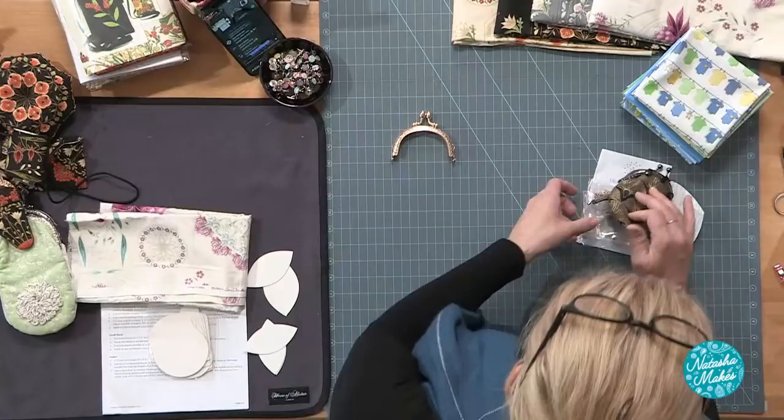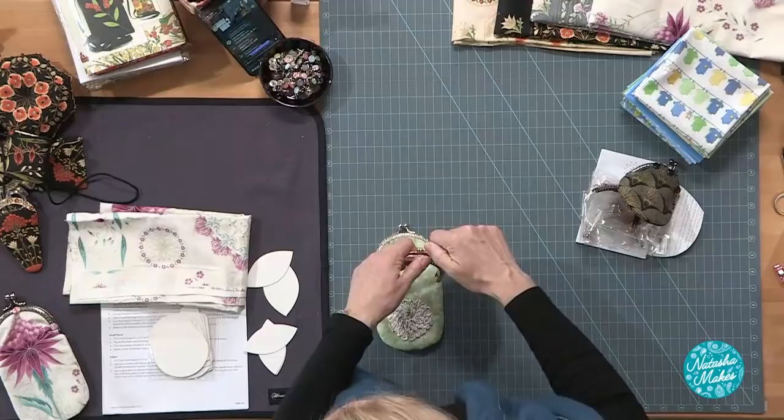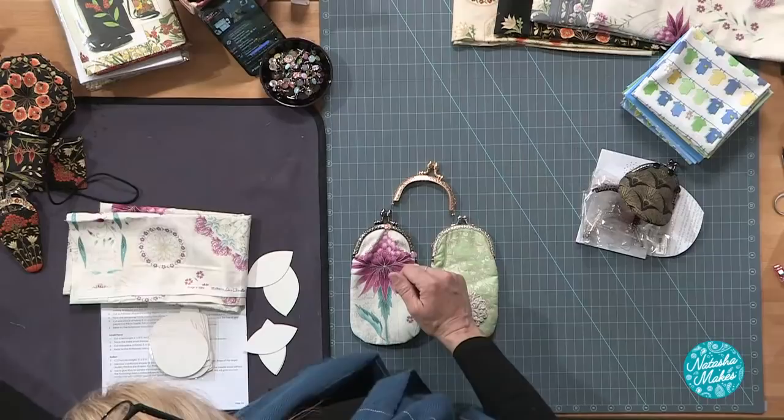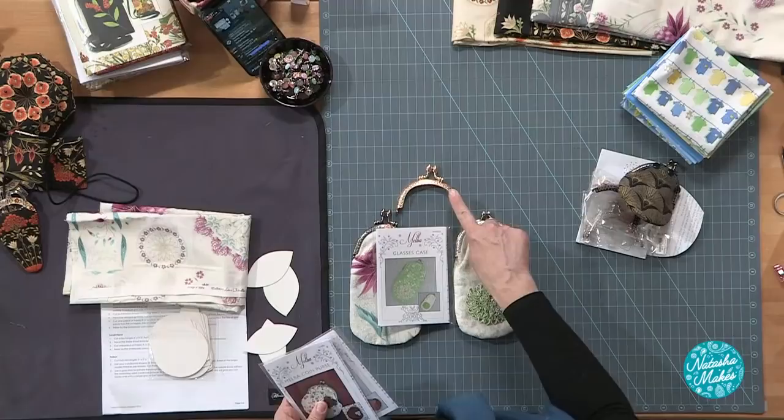Then don't forget that. See, these are the same size clasp, but it's easier for us now because these have got the oval top bits, and these make the glasses case. So if you want the pattern for the glasses case, and this is Lisa's sample here, then you'll need to go for the 9.5 centimetres, the 9.5 one.